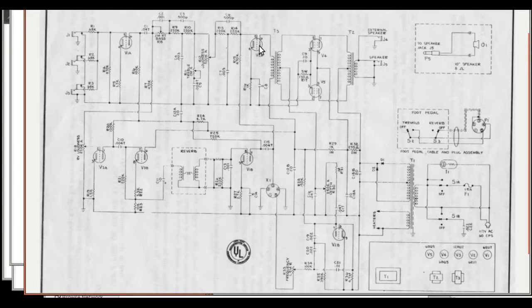So I put it all back together, figuring I'd better order some of those tubes. It turns out the amplifier I got at that estate sale had them. I didn't realize that until much later. But I put it all back together, and I figured I'd try it again, and here's what I found out.